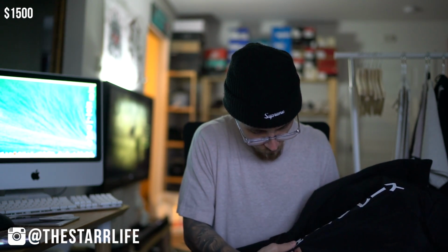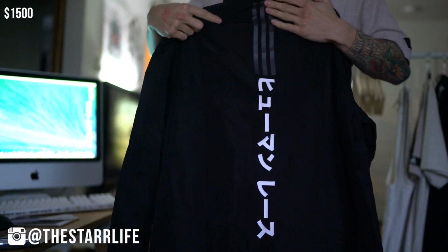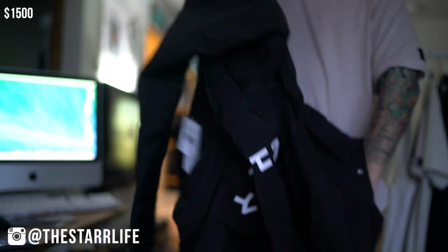I got the reversible Coach jacket, and this actually feels pretty nice already. It's like a thicker Coach jacket. This screen printing is really thick, and it feels really nice, but it also feels like it's so thick that it could come off at some point. It's got screen printing on the back. As you can see, you got the kanji symbols going down, and then you have the 3 stripes up here. I kind of just wish these 3 stripes were white. This is definitely a thicker jacket. It's not like a really thin Coach jacket.